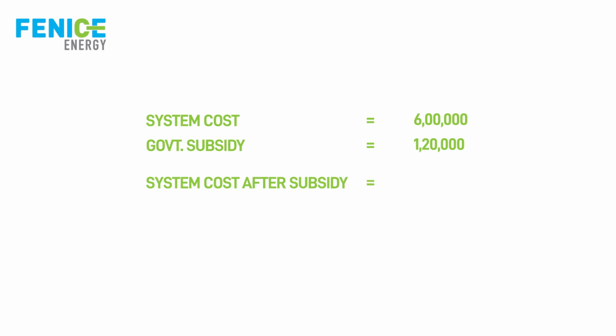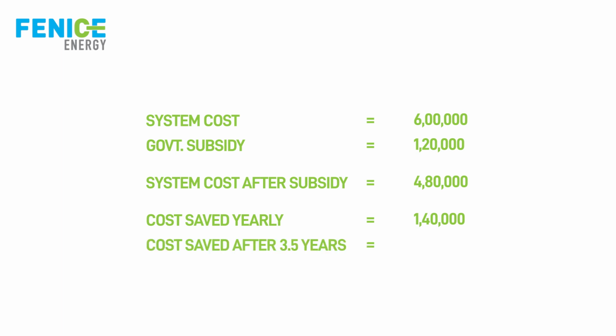If the system cost is approximately 6 lakhs, let's say you get a subsidy from the government of about 1.2 lakhs, so you're left with about 4.8 lakhs. For that, you are generating 1200 units per day from a 10 kilowatt system, which over 12 months on average may be 14,400 units, which is about 1.4 lakhs. So approximately in 3.5 years, you pay back that 4.8 lakhs. So let's say 3.5 years.